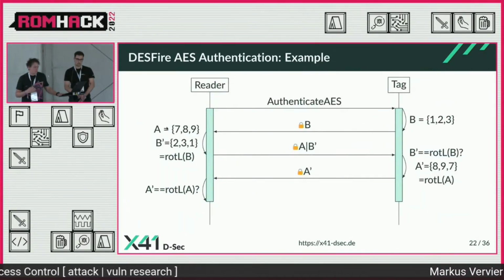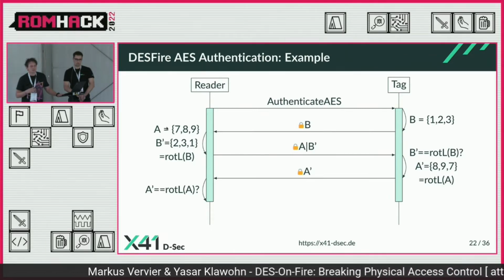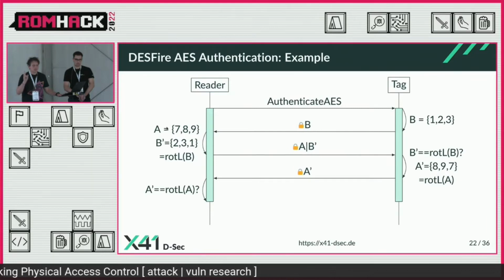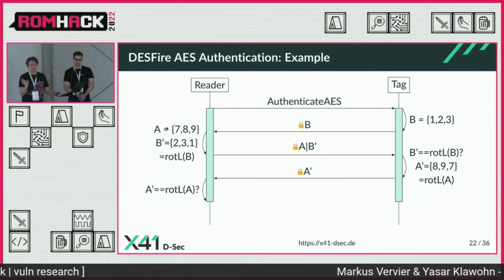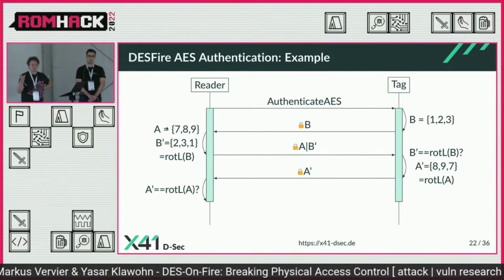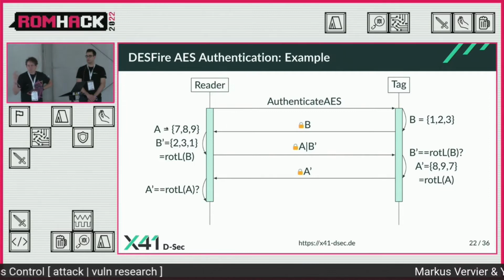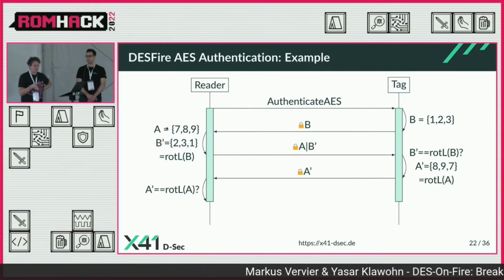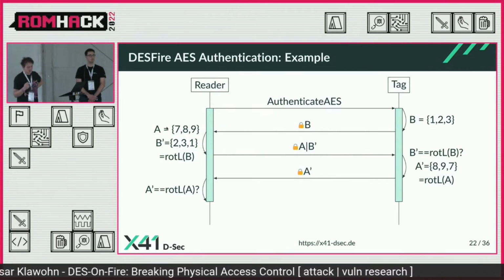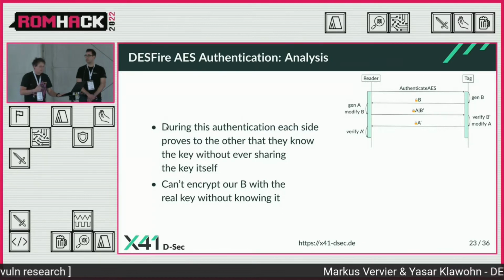So what is the actual operation that the reader and the tag do to the decrypted random numbers? They basically rotate. It's a bit rotation. The question is, why do they do that? They do it because they can later check if the rotation can be reversed. So the reader says, authentication please. The tag generates the random number, encrypts it. The reader gets the random number, decrypts it, bit rotates it, sends it back to the tag. The tag decrypts that, rotates backwards, and will then see, okay, this is the same random number that I sent in the first place, right? Fair enough. So each side proves it knows the key.